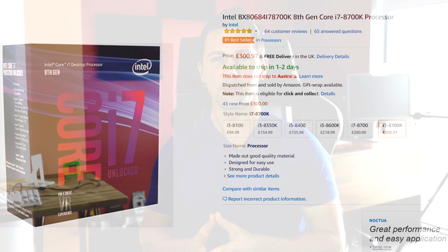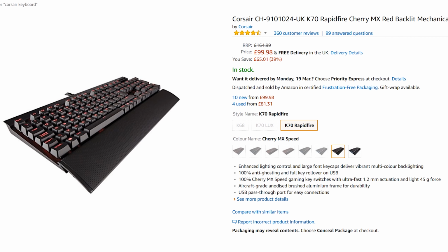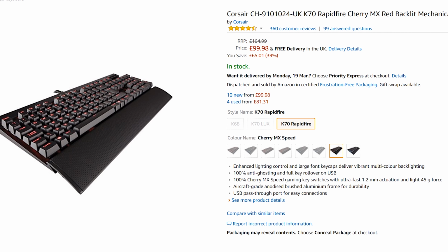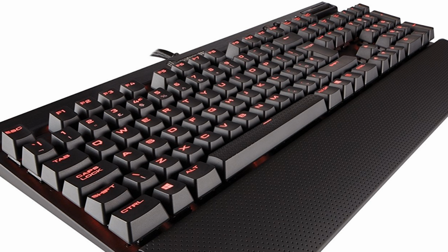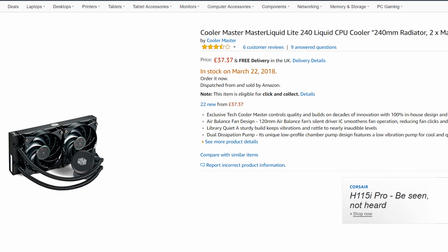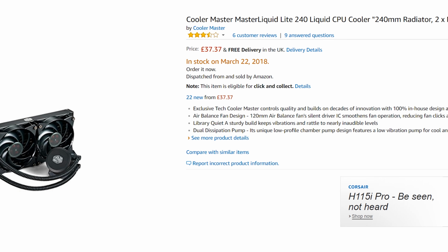Some other deals we're pulling up here. Keyboard K70 Rapid Fire, 100 pounds, really solid keyboard. It's actually one of the most popular keyboards that Corsair have available. Of course, mechanical switches from Cherry MX as well. This thing's gonna give you a great typing experience, as well as a great gaming experience too. So the last of the deals we've got here for the UK is a 240mm water cooler from Cooler Master, and going for £37, it's really good value for money, especially if you want something that will keep your CPU under wraps even when it's overclocked.